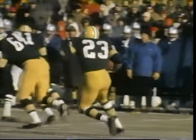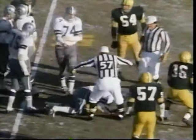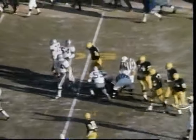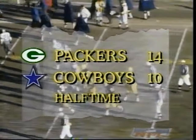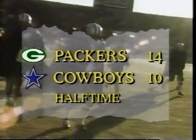Starr takes the snap, hands off to Travis Williams, sweep to the right side. The hole is there. He moves up to the 48-yard line and is nailed. And there's the gun, sounding the end of the first half. So the first half of this NFL championship game is now history as the Green Bay Packers go for their 3rd straight championship, and they're out in front by a score of 14-10.